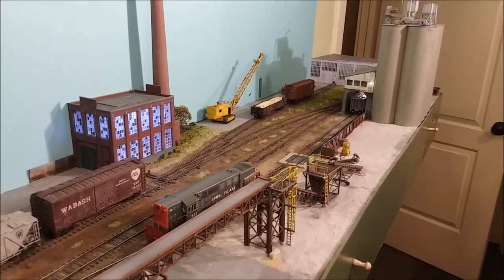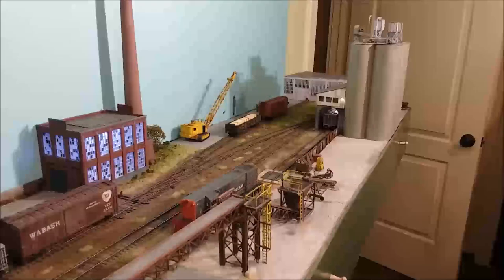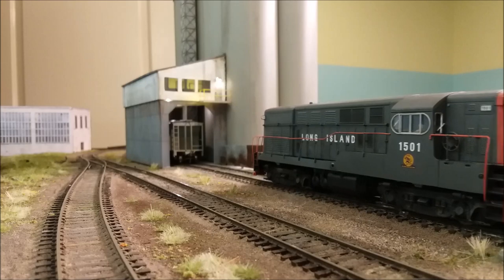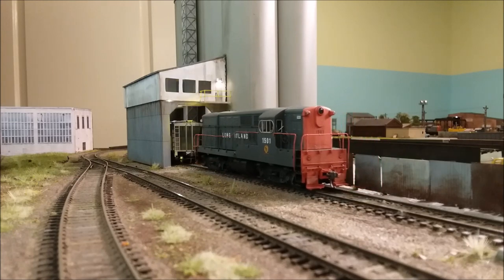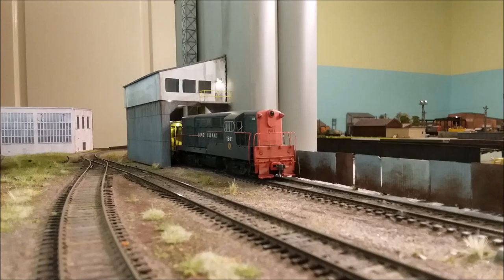King's Concrete is, in reality, a fairly modern facility further up the Bushwick lead. I chose it because I really wanted to model a cement handling facility. The building is a modified Walthers Medusa Cement Company kit. I added the structure above the unloading shed, the walkways, and the stairways on the exterior. Also shown are their bulk transfer, conveyor, and belt conveyor kits. I scratch-built the hopper and tower for the conveyor belt. The track has room for 3 closed hoppers of cement and 2 open hoppers of gravel or aggregate.